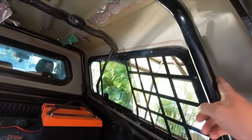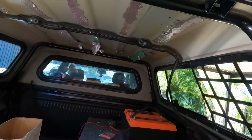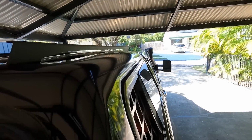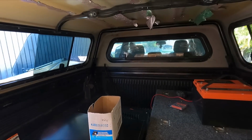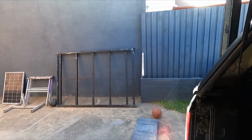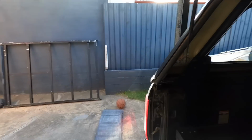But here we've got our crossbars. They all went in, and up on top, that is for that ARB platform rail. But we're not running the ARB platform. We're running that over there, which is a Marketplace buy. Just a boat rack, aluminium, homemade jobby. I'll just clean it up and make it fit.